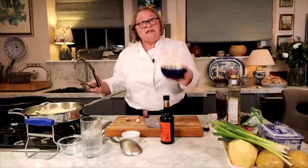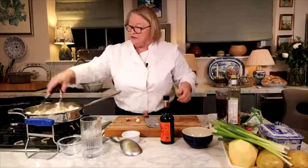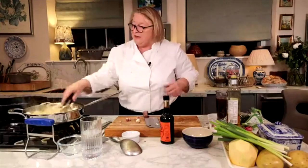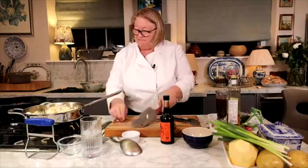Right, I'm now going to put in some mushrooms, and I'm not going to do anything to them. You know, why? Just enjoy. Right, put it in there. So you can see all the flavours coming together, all the flavour. There we are. Right, there we are, bung it in.